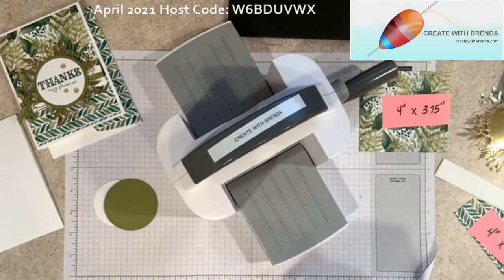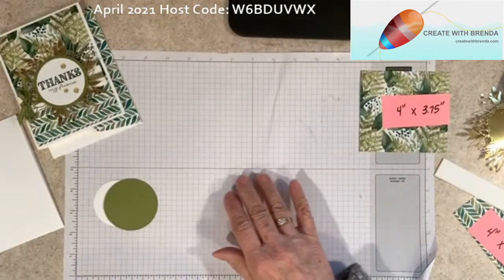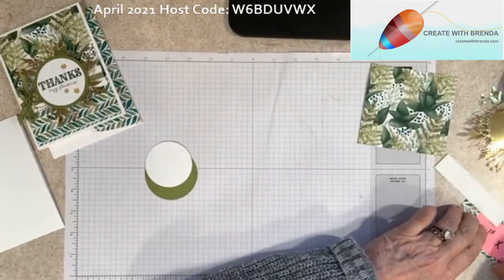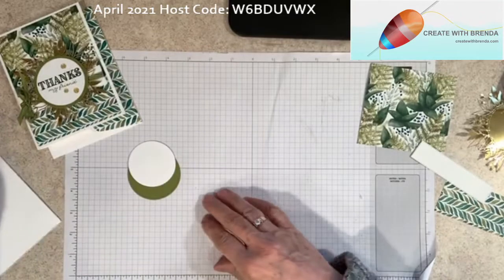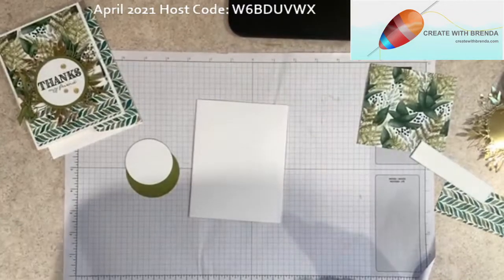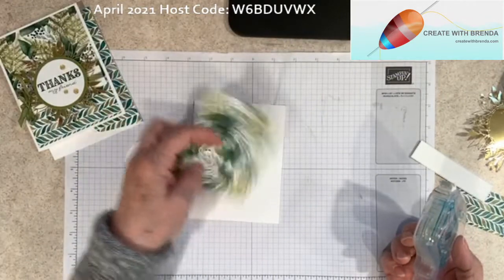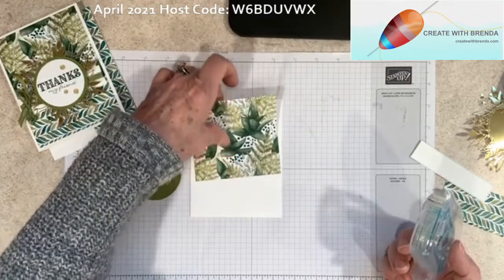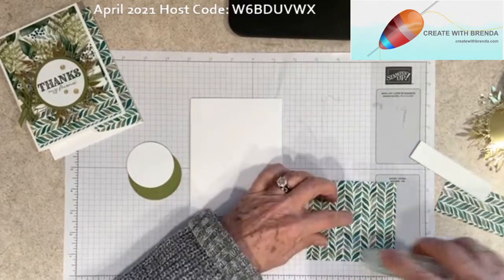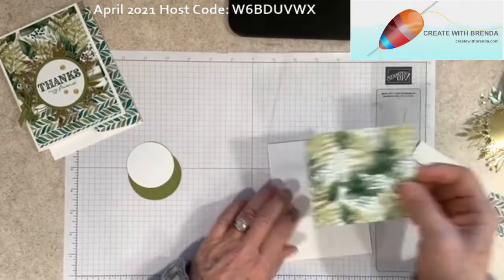And we can move our little mini. Okay, so let's start layering up our card. I'm bringing in our card base. And with the Stamp & Seal, I'm going to take our biggest piece of cardstock and I'm just going to add some seal to the edges and a little in the middle. A little in the middle, that rhymes.